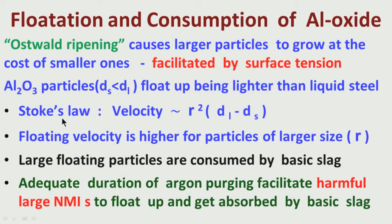Now, we know from Stokes law what their velocity will be when these particles float up. It is proportional to the square of the size of the particles, and it is directly related to the density difference between the liquid and the solid particles.